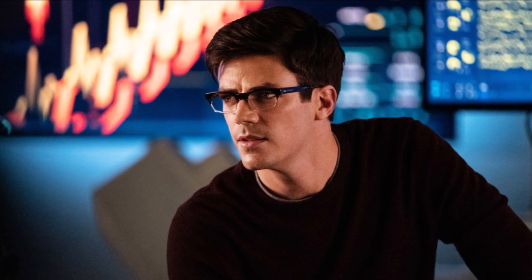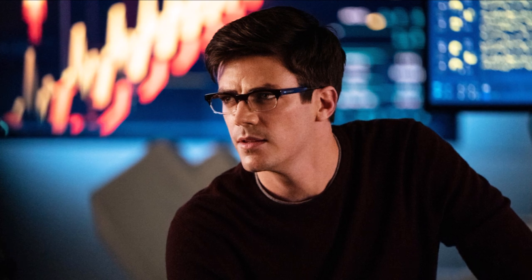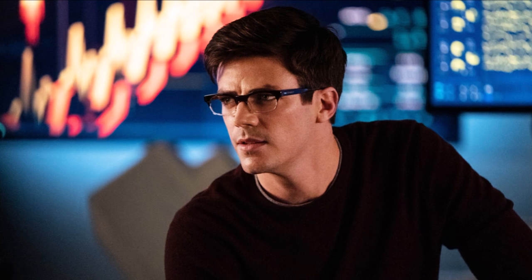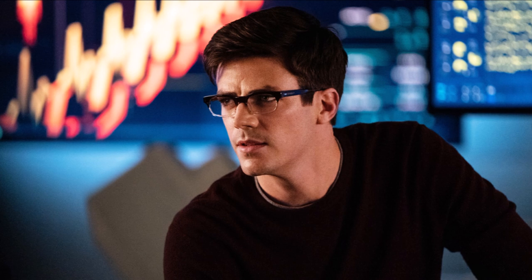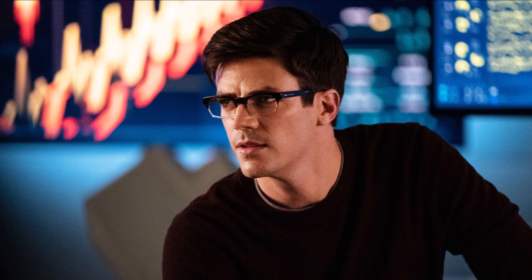And this is the most interesting photo among the bunch, because you can see here that he is wearing glasses, and it's not just some random glasses that Barry needs because suddenly his vision has got weaker. We've never seen Barry Allen with glasses before, so there must be some sort of explanation for this.